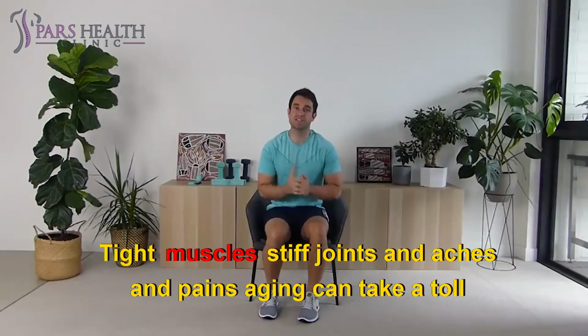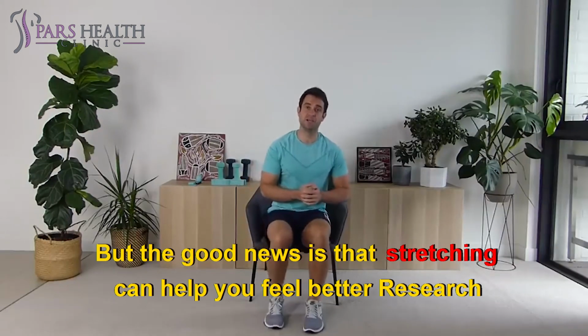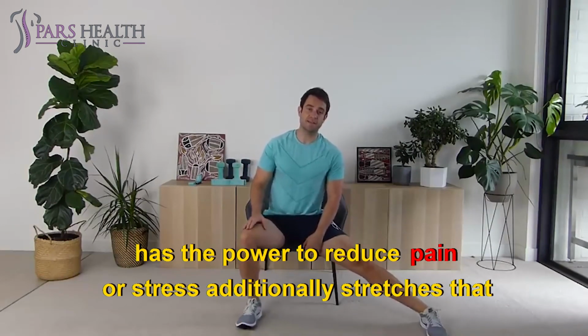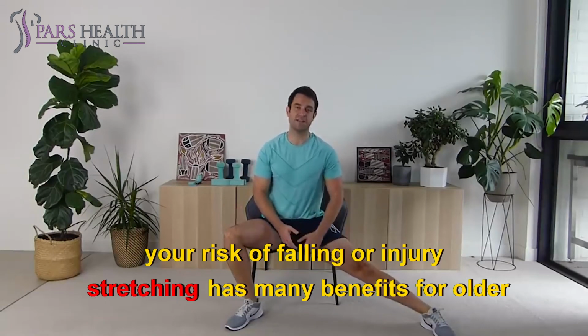Tight muscles, stiff joints, and aches and pains. Aging can take a toll on your body, but the good news is that stretching can help you feel better. Research indicates that stretching improves flexibility, promotes balance, and has the power to reduce pain or stress. Additionally, stretches that focus on posture and mobility can support daily activities and limit your risk of falling or injury.